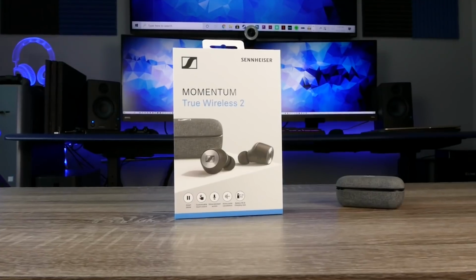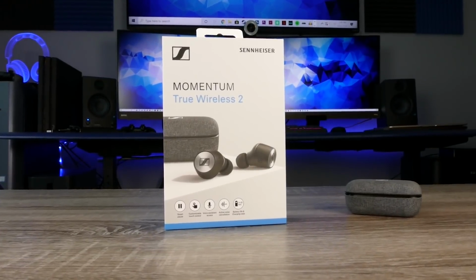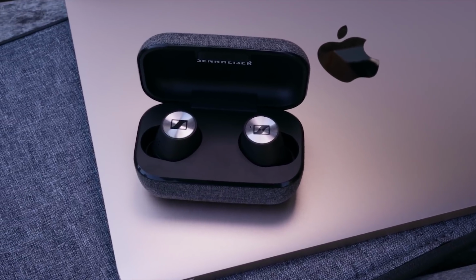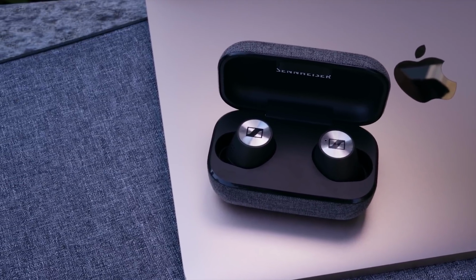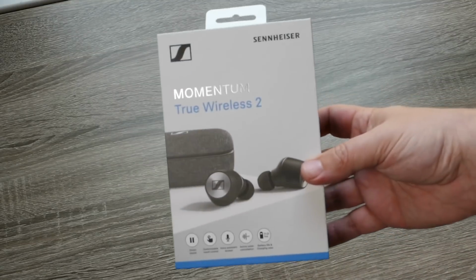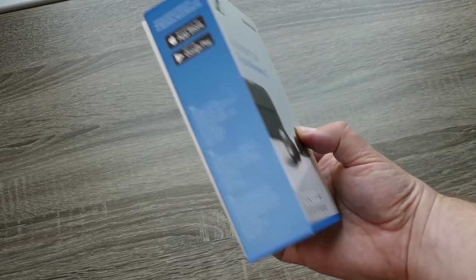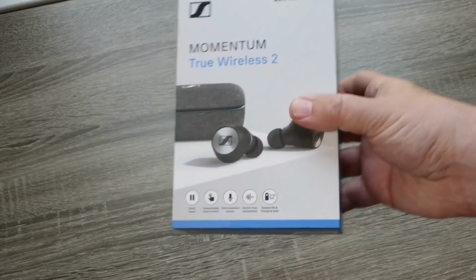Now the next pair is the Sennheiser Momentum 2s, and this may be the best sounding earbud out there. It's definitely the most wide sounding. I feel like it's the closest to having a natural sounding earbud. It just doesn't sound as artificial as a lot of other ones. Now this pair normally retails for $300, but right now they have them marked down to $179.